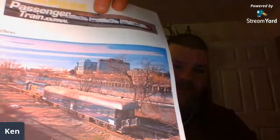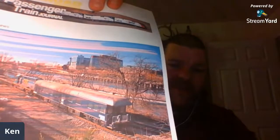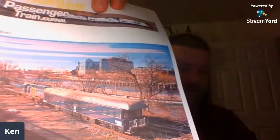There's a nonprofit organization formed in 2019 called the Norfolk and Western Business Car 300 Preservation Society to accept the donation of the car and to start getting it worked on. But again, it's another nice little thing, and it's another piece of history that's being saved rather than going to the scrapper's torch.